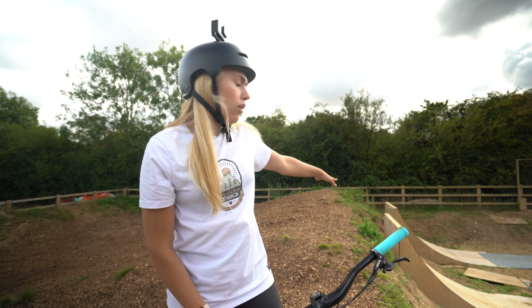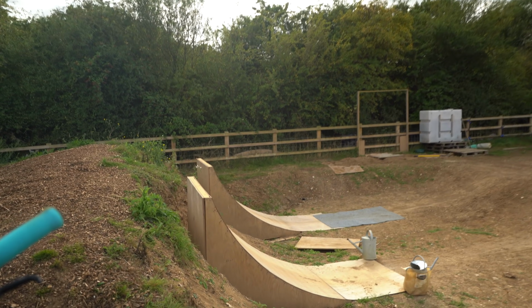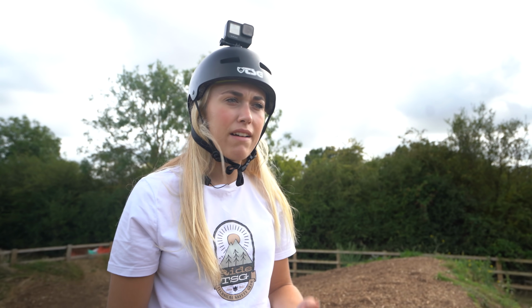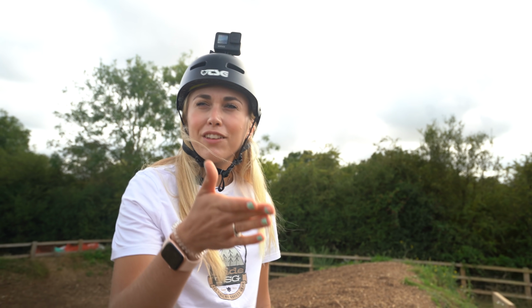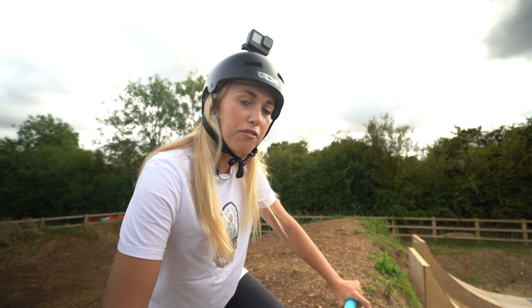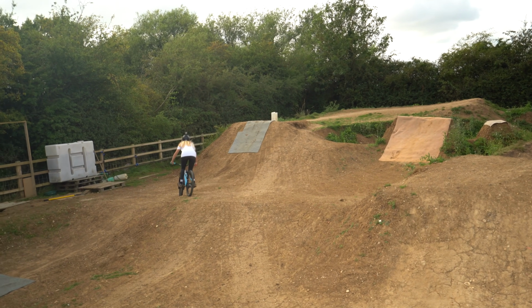Whereas something like this, obviously the feature is scary because it's quite a tall, steep wooden kicker, but you know relatively where you're going to end up and what's going to happen, whereas a drop, I always describe it as going off the edge of the world, so that's a really scary thought for me. But I'm going to get back to the top and session it some more.